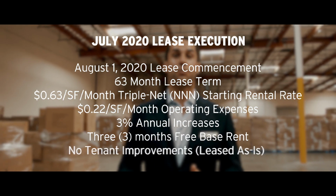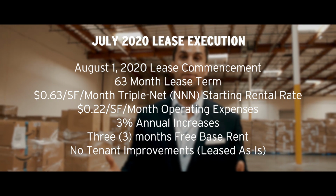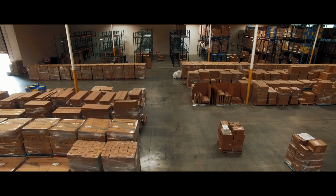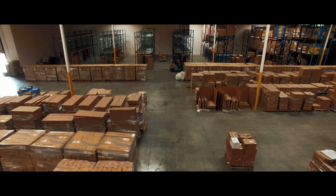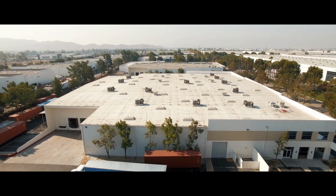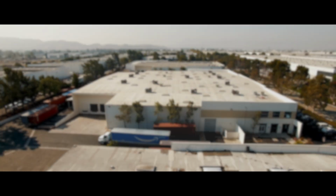The tenant ended up leasing the property on an as-is basis and was able to enjoy all the upgrades the owner ended up completing on the property. Our ultimate goal is to see projects like this through from acquisition to stabilization. A massive thanks to Link Logistics for not only trusting our team on the purchase of this property, but putting their trust in our team as their exclusive leasing agent to see the project through from start to finish.